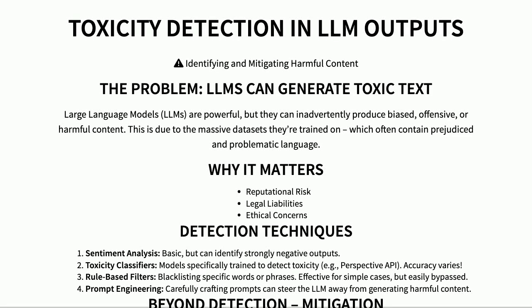Okay, let's talk about a really important challenge when working with large language models: toxicity. LLMs are incredibly impressive, but they learn from everything they're fed, and unfortunately, that can include biased and even harmful language. This is a significant problem for several reasons. It can damage a company's reputation, potentially lead to legal issues, and just isn't ethically sound. There are several ways we can try to tackle this. We can use sentiment analysis to get a sense of the overall tone. If something's really negative, that's a red flag.